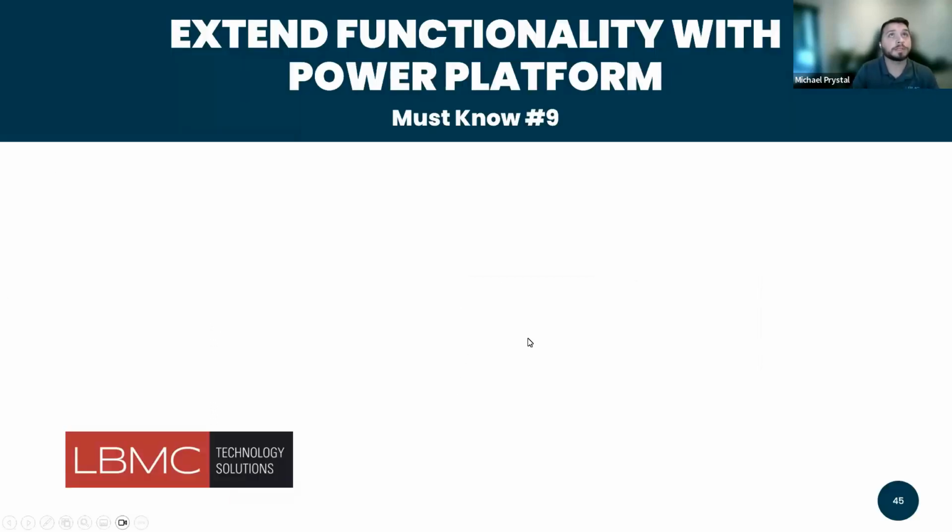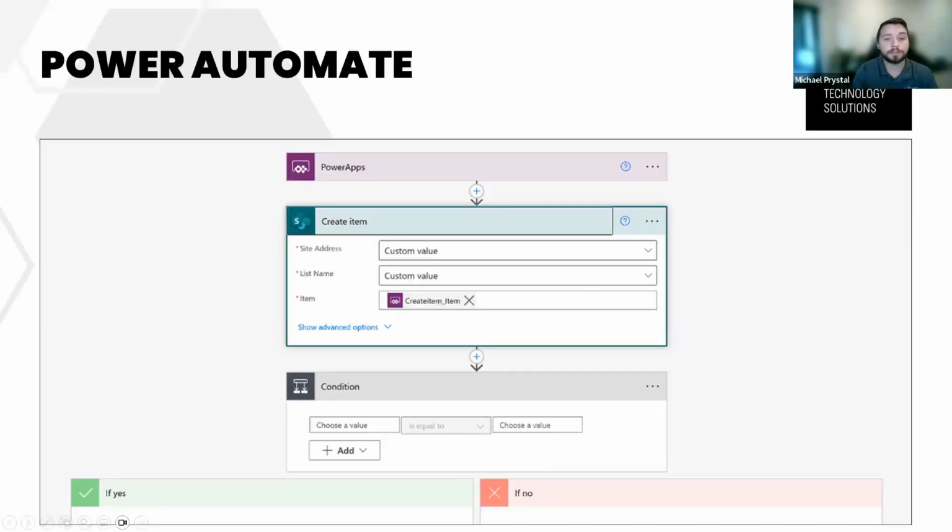Must know number 7, you could extend the functionality with Power Platform. What if the platform doesn't have an ability we need out of the box? We could extend customer insights journeys with the use of Power Apps. Power Apps are part of the D365 family, just like customer insights journeys, so it takes no effort to connect them. And the connection is as strong as that dynamic duo, Batman and Robin. Extend your abilities with the automation from Power Automate.